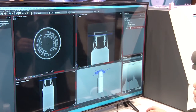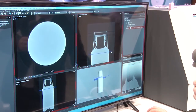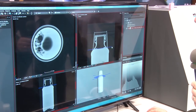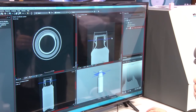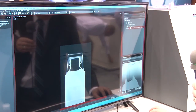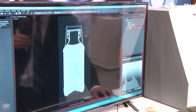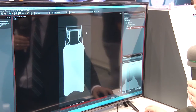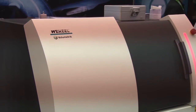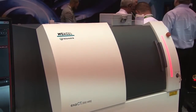If I slide this cross section up and down the part, you can see, look there, we've got the bubbles and the seal, and a detailed cross section of the bottle that we can go up and down inside. Isn't that phenomenal? And you can do this for all types of products. This is probably the future of measuring industrial products.